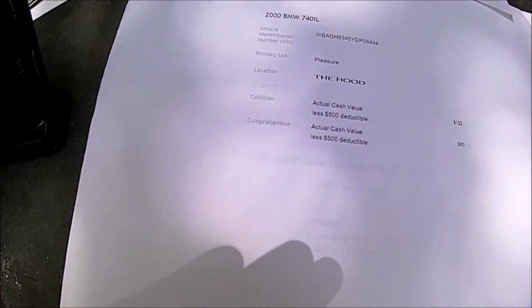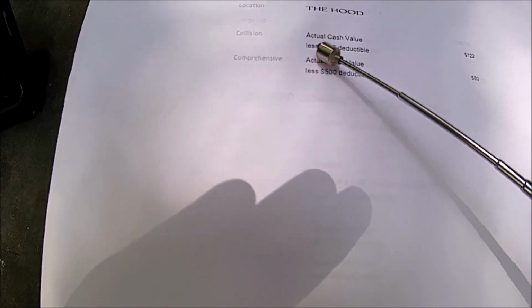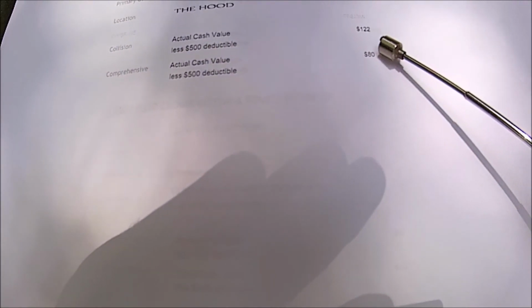Now for the vehicles themselves, the BMW. The collision for that is only $122 every 6 months, and for the comp it is $80 every 6 months. So that's pretty reasonable in and of itself.